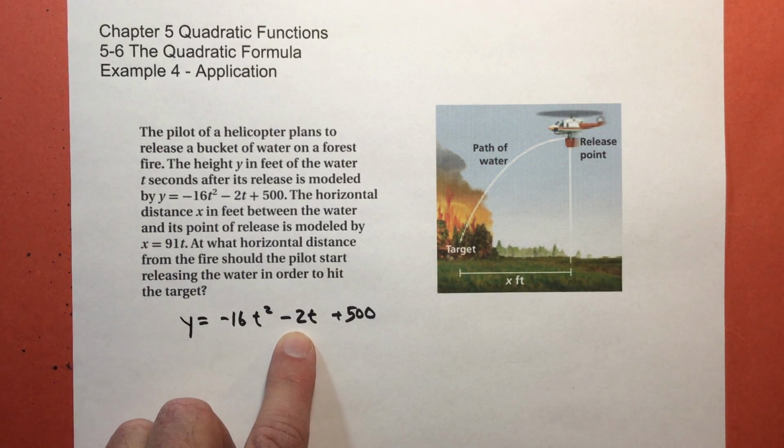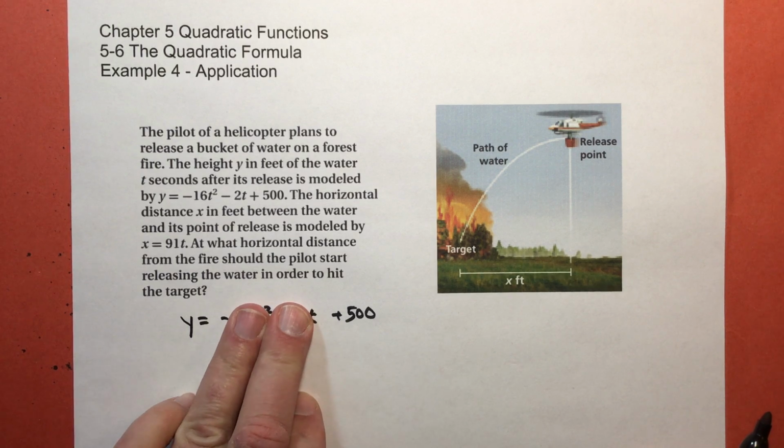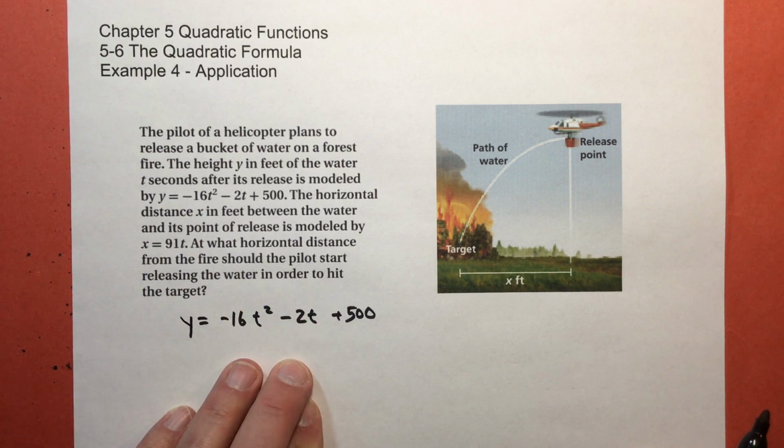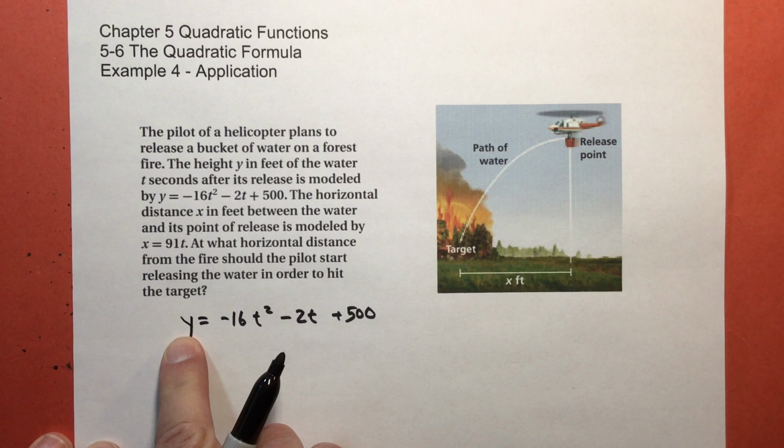What does T stand for? T stands for the time after the helicopter releases it. If T equals 0, then that means that the height is at 500. That's instantaneously before you drop the bucket. The pilot drops the bucket. And Y, I don't like the fact that they use Y. I think it would have been a little bit more specific to actually use H for height. But that's just going to be the height of the bucket.